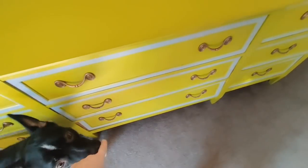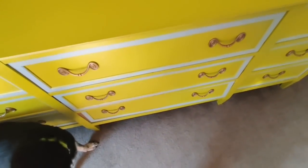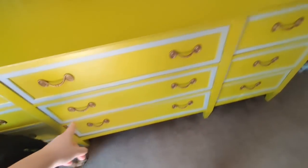Stop it. But yeah, so that drawer's full of movies. This drawer's full of movies. And then this bottom one is broken, but this one's full of all of me and Adam's movies.